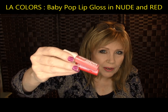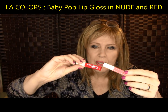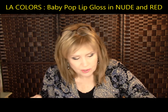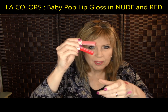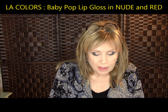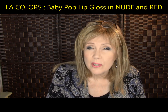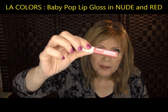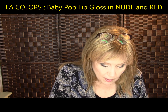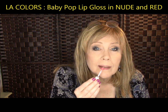These were 2 for $1, and this color especially, I think it's called Nude. This one is something red, but this nude color, oh my gosh. Let me just wipe this one off and put this one on. It says on the little bottle that it's a gloss, but it's actually a liquid lip color, and it's very creamy. Alright, I'm just going to put this one on. This is Nude. This is LA Colors Lip Gloss. And I'm telling you, it's pretty.